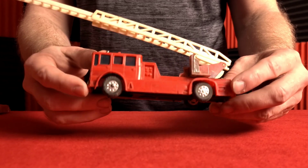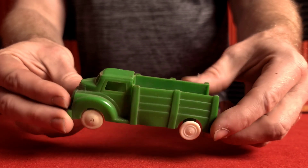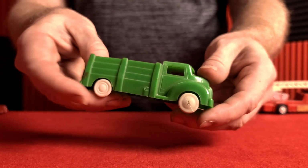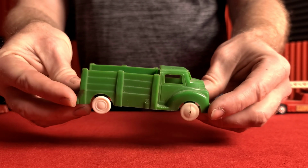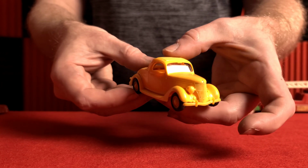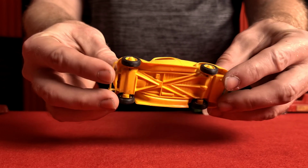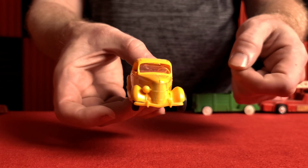It's got rubber tires. Then we got this awesome farm truck. All plastic with white tires. How cool is that? This was actually a car kit that you put together. It's a yellow coupe. It's definitely old. We're missing a headlight.